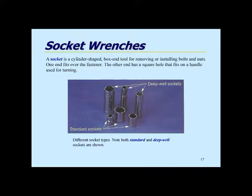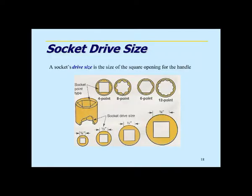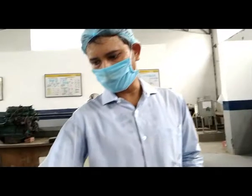This one is a standard socket and this one is a deep well socket. Socket drive size. A socket drive size is the size of the square opening for the handle. In the picture shown, the upper part is the socket point. There are so many types: 4 point, 8 point, 6 point, 12 point. And the lower part is the socket drive size, where the handle is fastened. This also has many types: 1/4 inch, 3/8 inch, half inch and 3/4 inch. Those are the sockets.